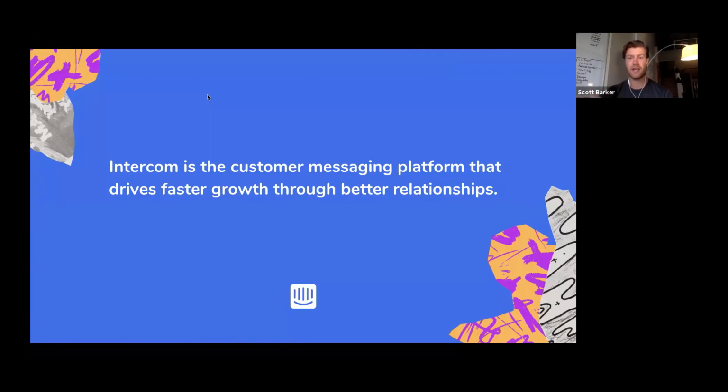We all have certain channels that we lean towards. Some people might love to interact through chat. People might love social. People might love email. So you've got to meet them on their terms and where they want to buy as well.